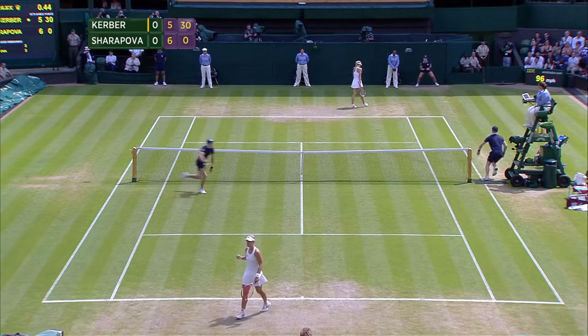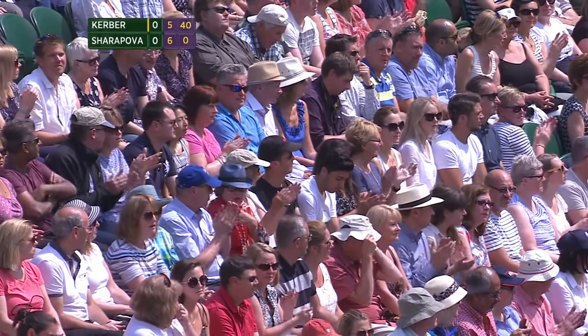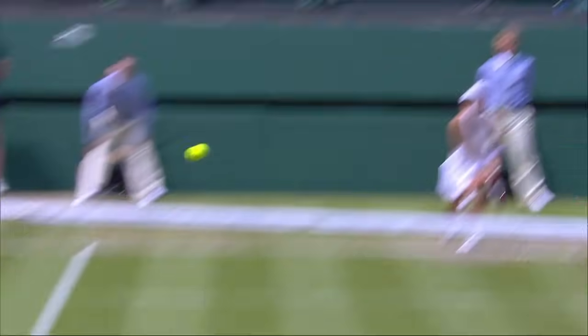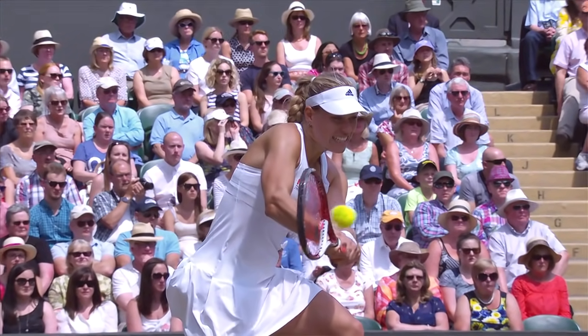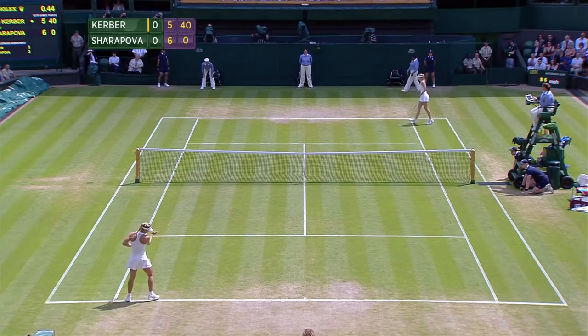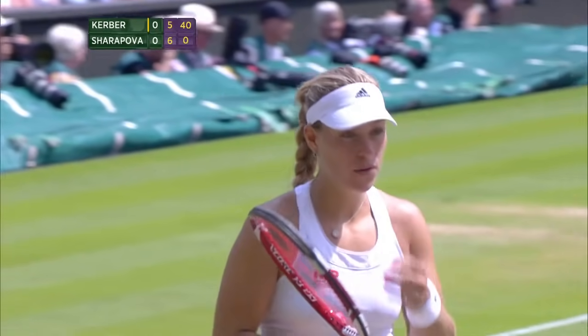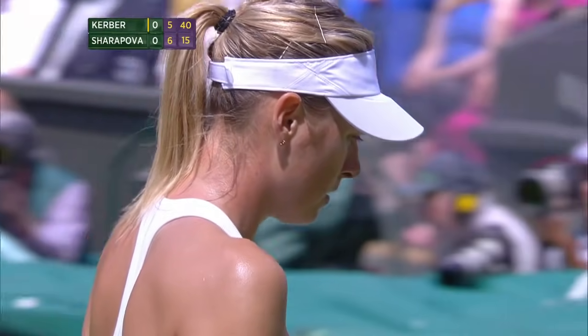Oh, yeah. Kerber really savoured that shot. 40 love. Yeah, Kerber has to continue to go after her groundstrokes in this match when she does have a little bit of time. She's a little too passive in the latter stages of the set. Oh, that was a fabulous return out of nothing from Maria Sharapova. 40-15.